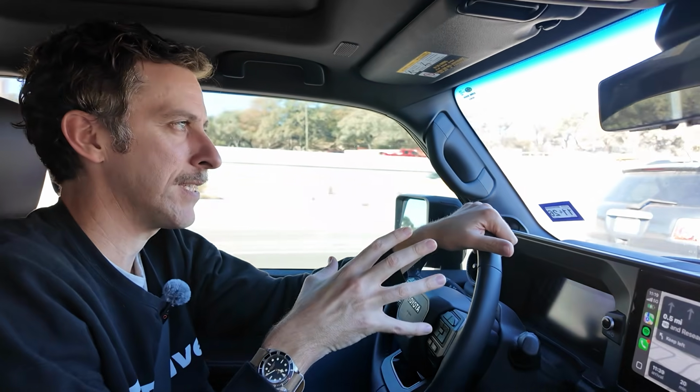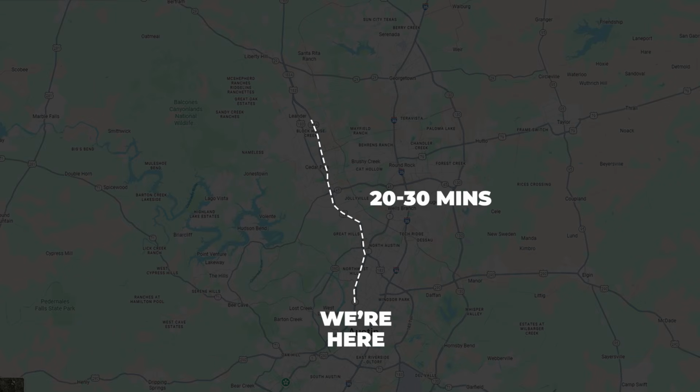All right, so those were a couple of examples of central Austin housing options right around $700,000. Now what we're gonna do is drive just 20, 30 minutes outside of town, and see what you can get for the same budget out there. And I truly think that you are going to be shocked at the contrast here.